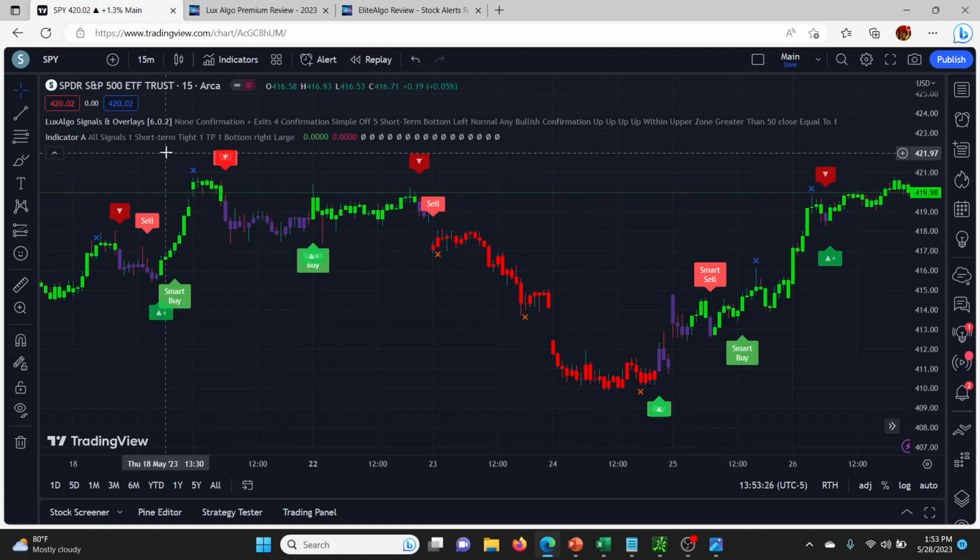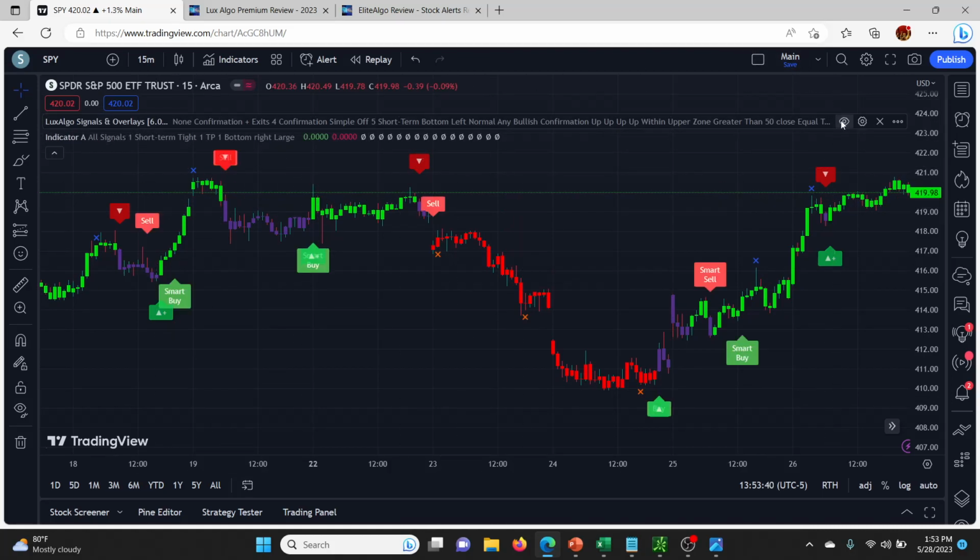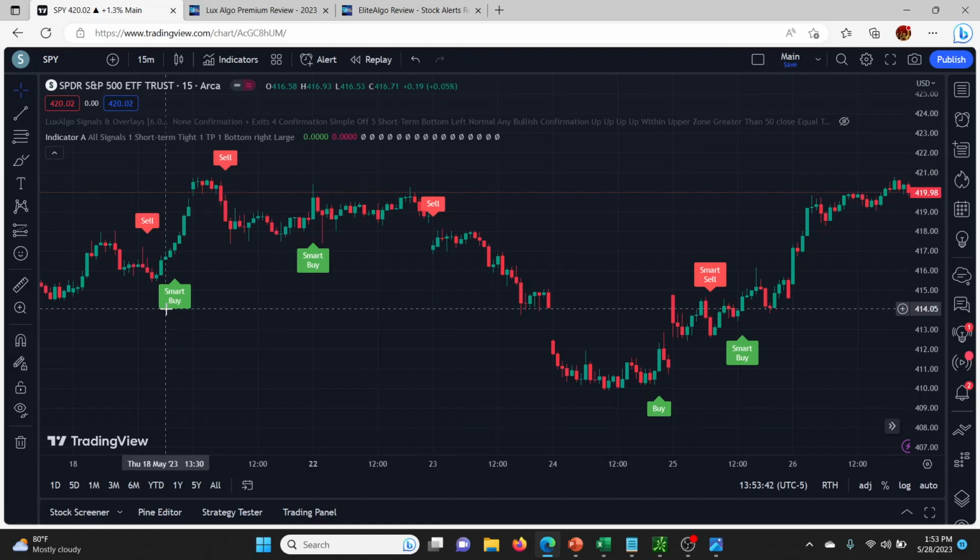So here's just LuxAlgo. Pretty accurate, nice signals, doing what you'd hope. This is what you'd hope it would call right all the way down here, and this one as well, so that's good. So then let's look at just Elite Algo alone. Elite doesn't do as good a job here. It doesn't call this quite as cleanly.